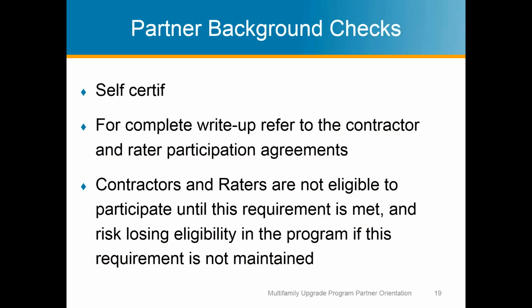Partner background checks. So looks like I typed a word here that's not fully complete. Self-certification is what I meant to say here. In the past, the program required that you submit a specific background check form. The background check requirements are now integrated into the program agreement. And really it's to ensure that you and your staff are adhering to a certain level of professionalism when you're visiting a site. So there's some information in there about drug use, alcohol, criminal record, and just ensuring that the folks that you're working with that are going onto these sites are professional, not posing any danger to the tenants.